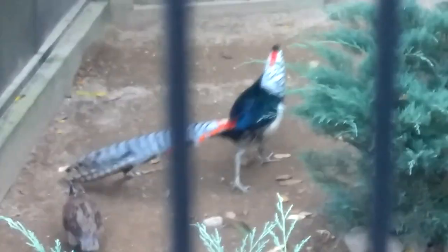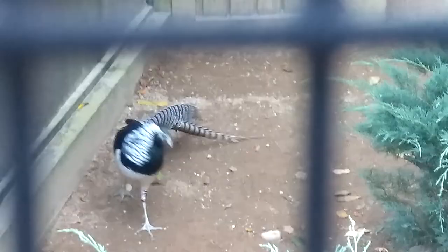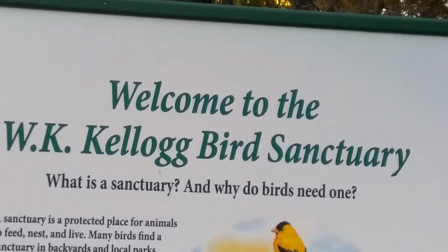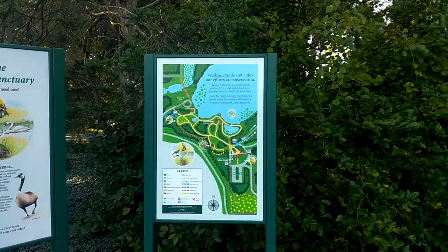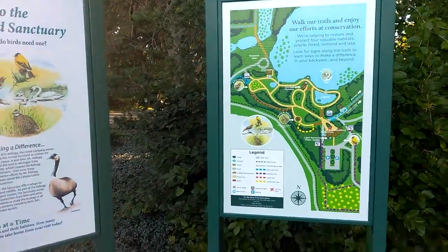This is a Lady Amherst pheasant. I have never seen a pheasant. So many beautiful colors. That's awesome. Look at that. Okay, here you go. Welcome to the W.K. Kellogg Bird Sanctuary here in Lower Michigan. I'm still on zoom. But there's the whole park and all the big birds. All right, that'll be it.